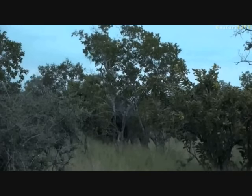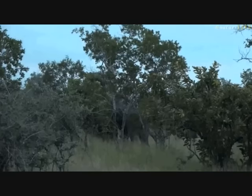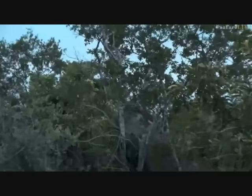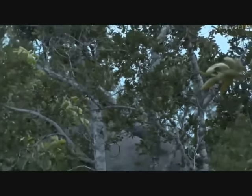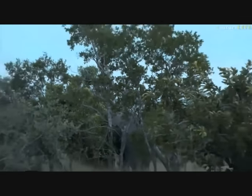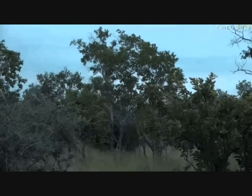But even big bulls like this, they'll come along and they'll often come past the car and they're curious, and you'll see them come right up to the front and they sniff and they put their trunk close to the car just to try and work out what this large object is. But look at how much reach he's got. It's crazy how high they can reach with their trunk. And you'll find that they'll then come and look around, and once they satisfy their curiosity, they move on.